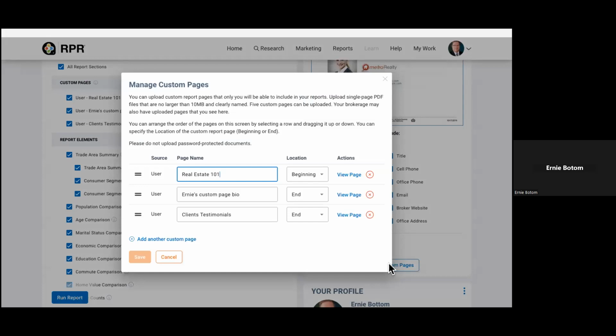I'm just going to go ahead and click on that. And you can see I have 3 different pages uploaded into RPR for my reports. Now you can have up to 5 custom pages. Each page has to be a PDF, and it has to be less than 10 meg. But a 10 meg PDF can be very, very big.